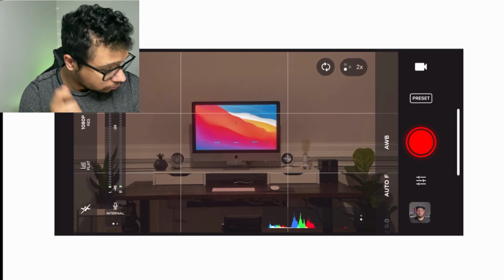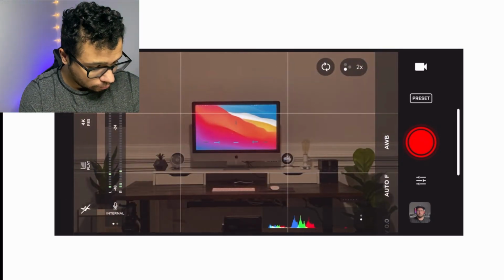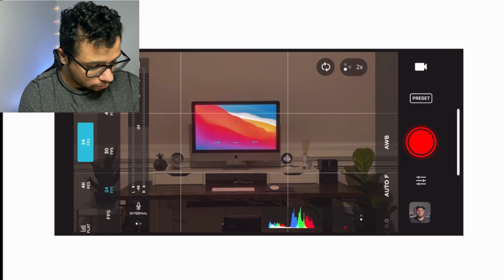We will then go into the Moment settings and select our resolution and frame rate. Turn your video resolution to 4K and your frame rate to 24 FPS.